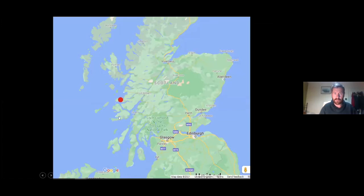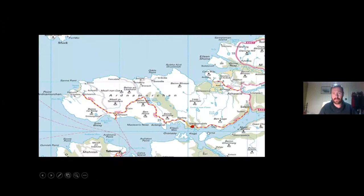For this particular tour, we all meet up in Glasgow, and then it's around a 4-hour drive through the Trossachs National Park up to the Corran Ferry here, and we come onto the Ardnamurchan Peninsula. I just absolutely love finding wildlife in this area. We spend around a week there visiting various different sites around the peninsula, and it's a super area, just off the beaten track, away from the hustle and bustle of everyday life. It's just a magical place.